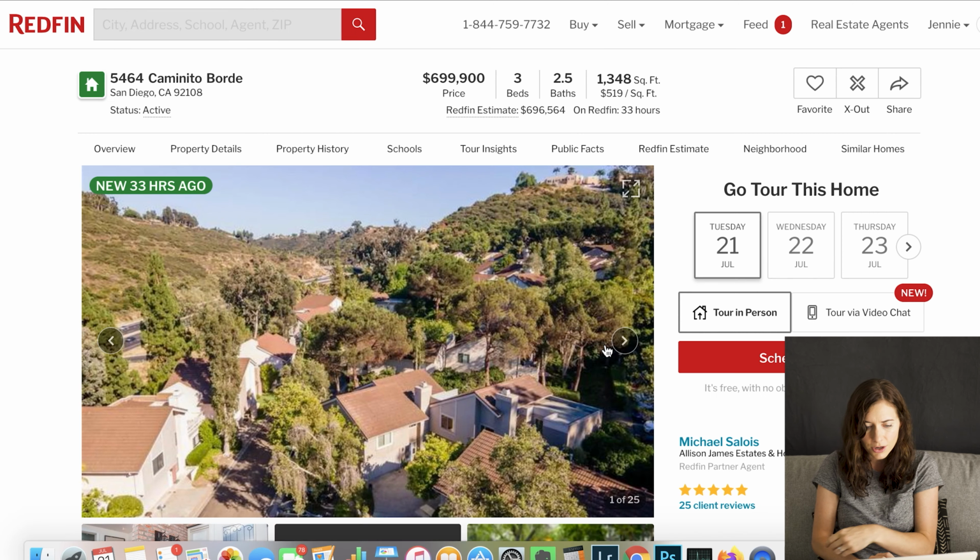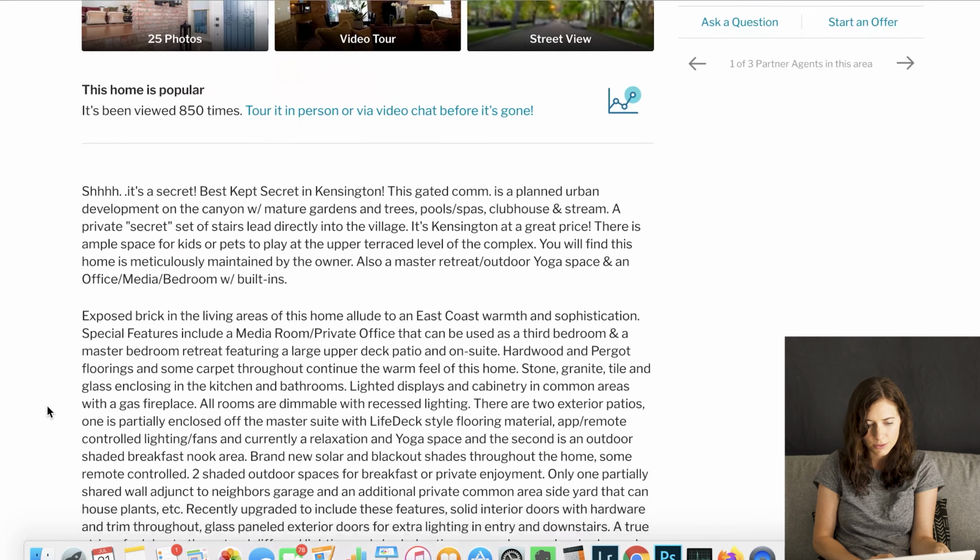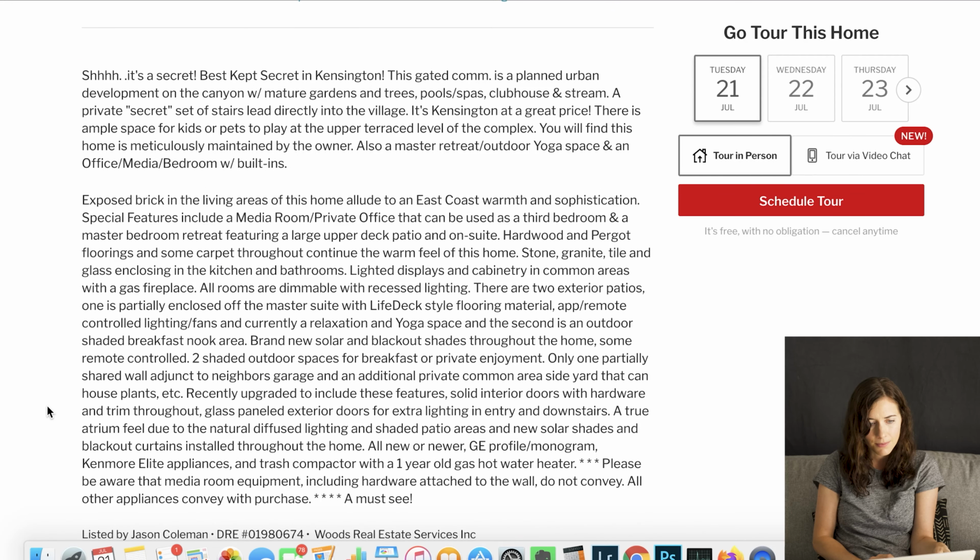Okay, so this one's interesting. Is this a condo? It kind of looks like, oh, it's probably a townhome. It's weird, I have house picked. Okay, let me read this real quick. It's a secret. Best kept secret in Kensington. Kensington's a great area. It's a gated community.